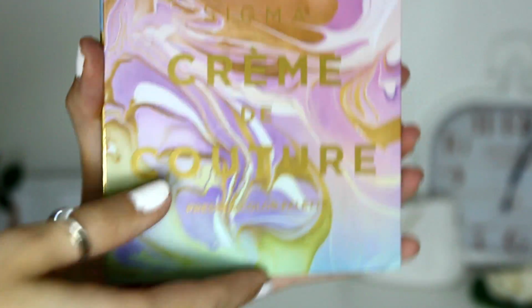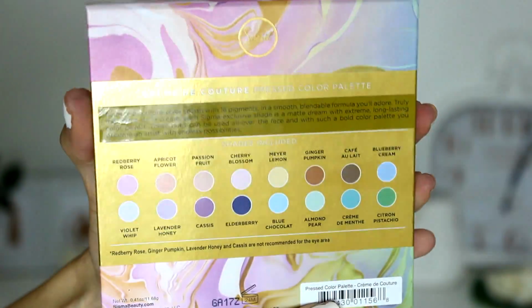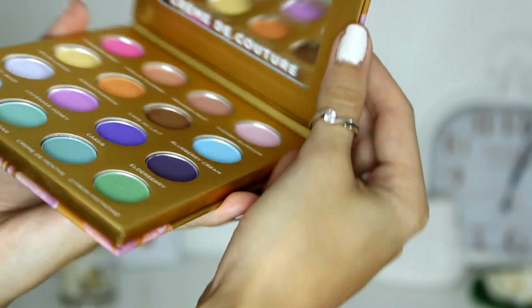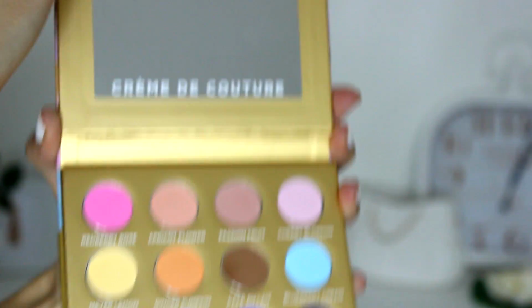And this has a little thing. This is how the colors look. I'm going to bring you up closer and zoom in on the colors and do swatches and stuff. But this palette to me screams spring for some reason, maybe because of the pastel colorful shades, but it's so beautiful. I absolutely loved the original palette, and I don't use it as much on camera because it's sold out, obviously, so I don't want to use something that's sold out.